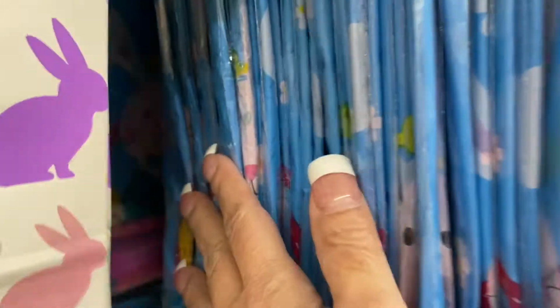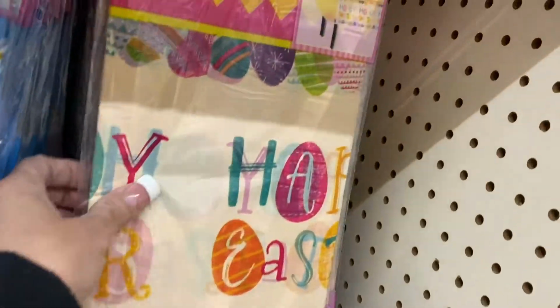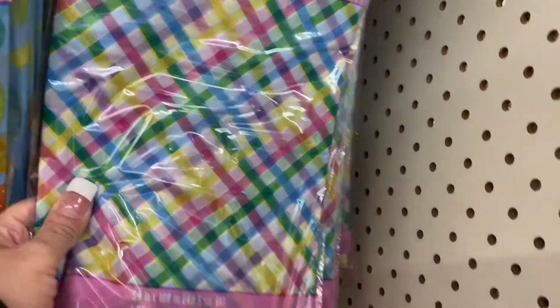She kind of kept them all in order. I love it when they do that. Then they have this one. So all of these are the same, and I like these. I think this is really pretty.